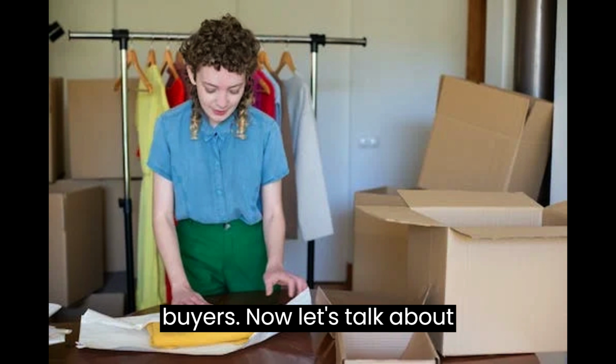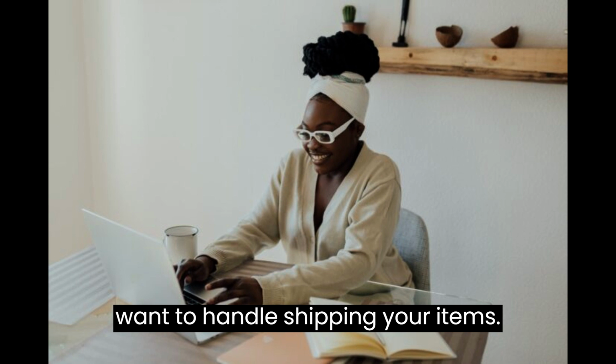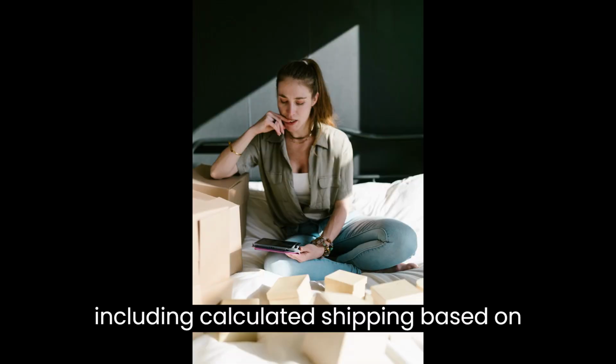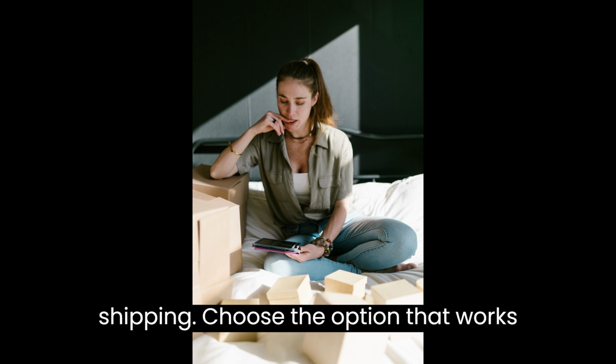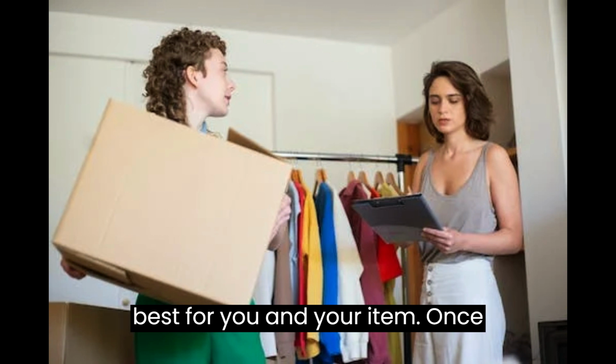Now let's talk about shipping. You'll need to decide how you want to handle shipping your items. eBay offers different shipping options, including calculated shipping based on the buyer's location or flat rate shipping. Choose the option that works best for you and your item.